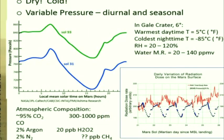Curiosity is the current mission and the one, as Brett mentioned, I'm involved in. In Gale Crater, we're actually fairly equatorial and warm, and so far we've had balmy temperatures like 5 degrees C. Our coldest nighttime temperature experienced is around -85 C. Sorry, I forgot to fill in the Fahrenheit for those of you who aren't used to C. The relative humidity can be between 20 and 120%, but it's so cold that that's really not that much water. We're talking about parts per million of water in the atmosphere.